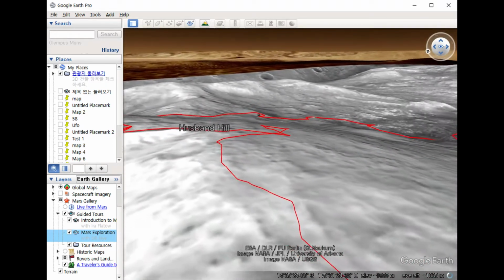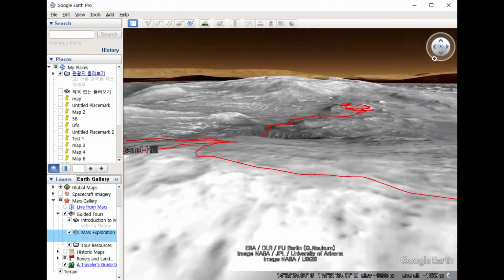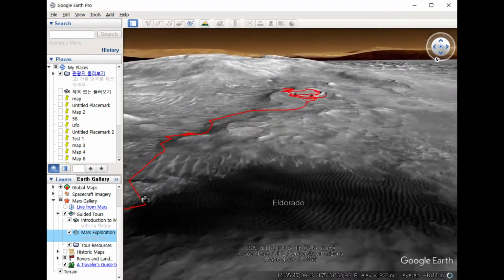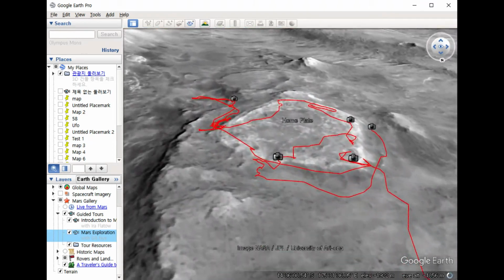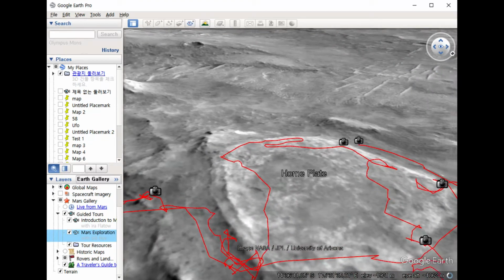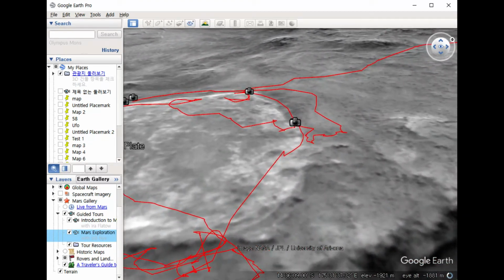It took Spirit a whole year to climb to the summit, but once there, it had a marvelous view, and it got a good look at the feature named Home Plate and started heading toward it. Spirit spent a lot of time here exploring the area and characterizing the minerals and stratigraphy exposed on Home Plate.